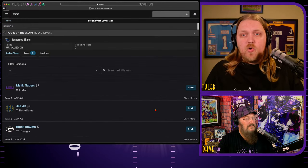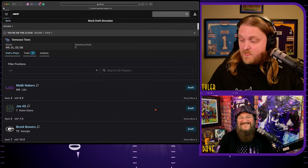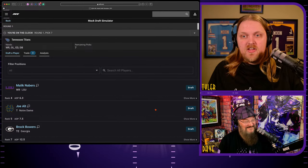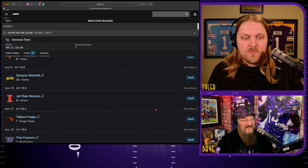Now, you take a look at my board. I have a lot of tackles in my top 15. I've got five of them, actually. Amarius Mims from Georgia is seventh overall. Joe Alt is ninth overall. Olu Fashanu at 11, Taliese Fuaga at 14, and Tyler Guyton at 15. Then I've got Troy Fautanu at 16 and JC Latham at 17.